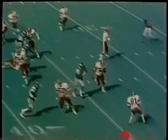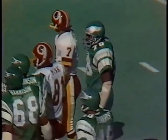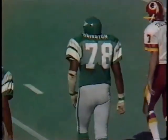Ricky Thompson in motion, Theismann to Art Monk. Monk hit by Hairston. Carl Hairston. I think you kind of like that. He didn't even leave his feet to make that tackle. It shows you how strong this big guy is. And I think Art Monk was complaining here that Hairston grabbed his face mask as he went by. See, they started out there. Hairston comes right down the line of scrimmage, reaches out, and either got a shoulder pad or maybe he did get a little hunk of helmet.